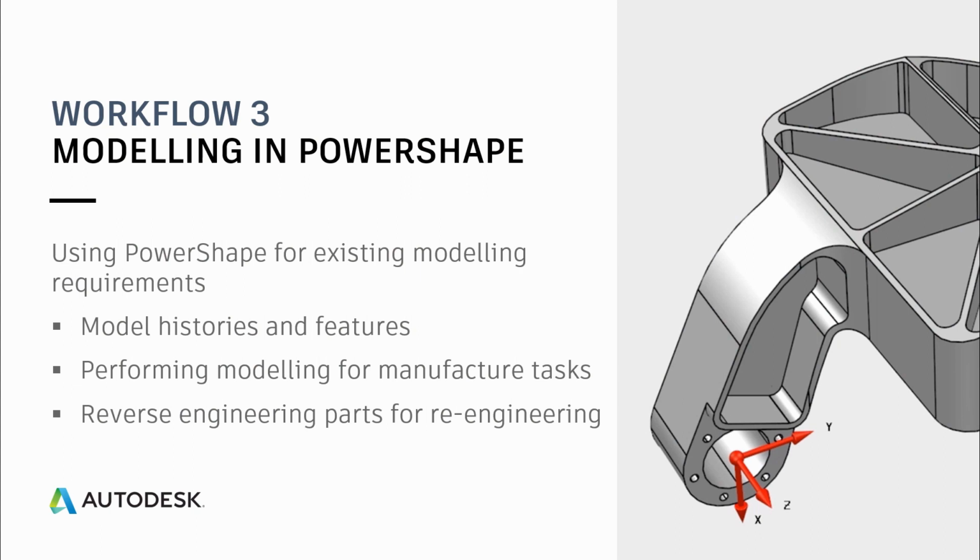Next, we'll look at an example of Fusion 360 with PowerShape. Now, we have spoken a lot about Fusion 360's CAD capabilities, but you might be using PowerShape for your existing CAD modeling requirements. And there are many scenarios where that makes sense. You probably have existing models with solid histories of features, so you can make easy modifications. Or maybe you are using PowerShape's capabilities to perform modeling for manufacture edits, or perhaps even using PowerShape for reverse engineering or re-engineering of parts.